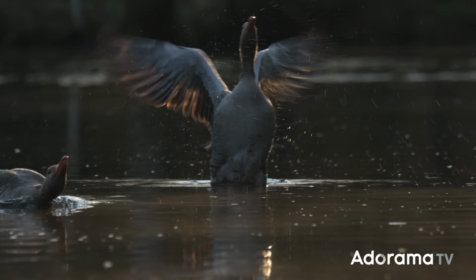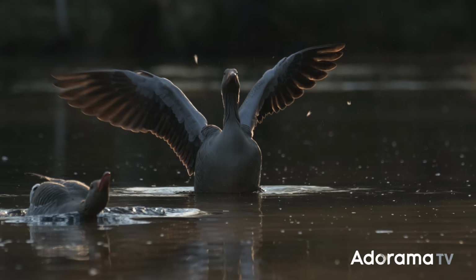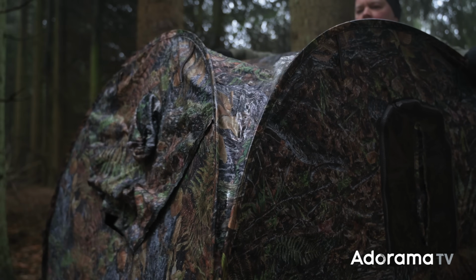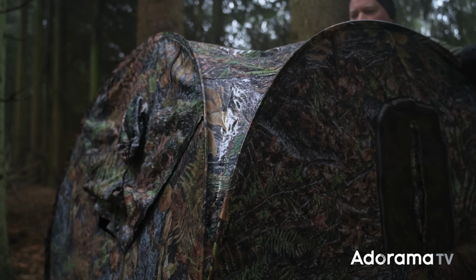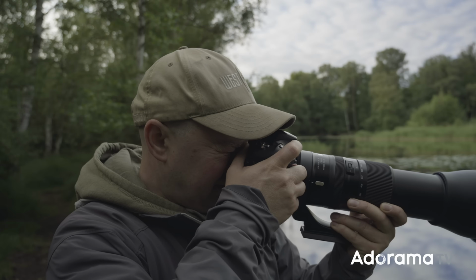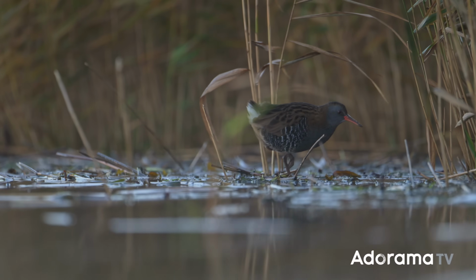You must prioritize getting the subject big enough in the frame, and you can do that by either having enough focal length, like at least 400mm on a full frame camera body. But you could also get physically closer, and this requires a little bit of practice by either using hides or camouflage, or you could just find tame subjects to photograph. By getting closer, you allocate more pixels to the subject, and this gives you a much better level of details.